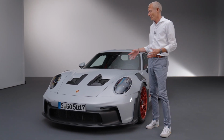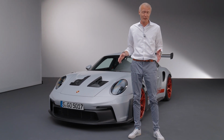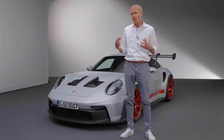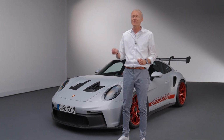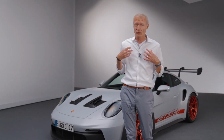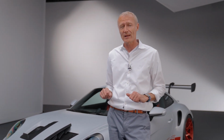I think we have the most hardcore GT variant to date standing here behind me. And there's so much technology and innovation going on, not only to make the car faster, but to make it more fun to drive as well. I love to drive it, especially in the high-speed corners on every given track. It's mind-boggling what this car can do. It's so much fun, and I really love to drive it, and I'm absolutely sure you will love it too.